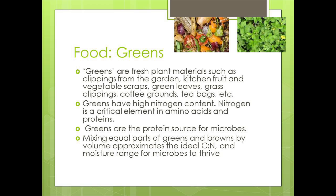So these are things like our plants from the garden that we aren't using currently, but making sure that if they are a weed, they haven't gone to seed yet. But also our food scraps, like our vegetable and fruit peels, our eggshells, our coffee grounds, our tea bags, when they have the staple removed from them. But they have this high amino acid content, which is also good food for the microbes.